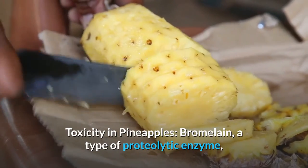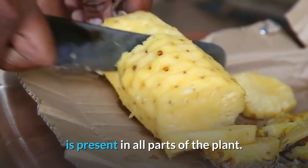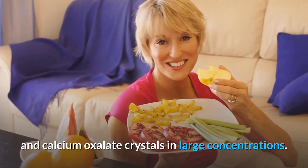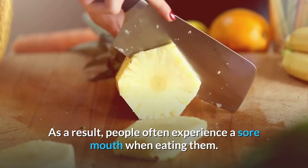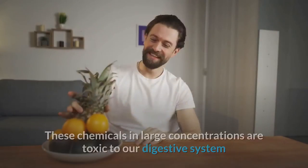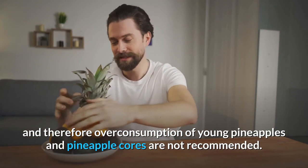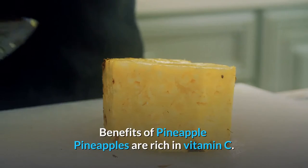Toxicity in pineapples. Bromelain, a type of proteolytic enzyme, is present in all parts of the plant. Unripe pineapple fruits and pineapple cores contain bromelain and calcium oxalate crystals in large concentrations. As a result, people often experience a sore mouth when eating them. These chemicals in large concentrations are toxic to our digestive system, and therefore overconsumption of young pineapples and pineapple cores are not recommended.